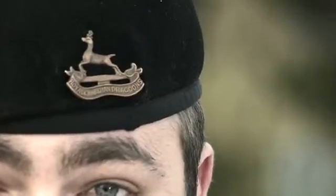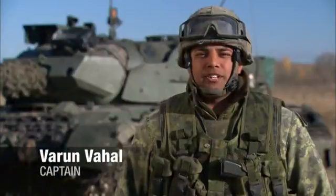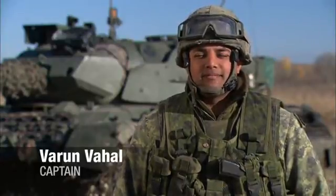I'm Captain Andrew McCush from Port Moray, Nova Scotia. I'm an armoured officer serving with the Royal Canadian Dragoons, currently posted at CFB Gagetown. And I'm Captain Vern Vahal from Toronto, Ontario, and I'm an armour officer and tank troop leader with the Lord Strathcona's Horse Royal Canadians in Edmonton, Alberta.